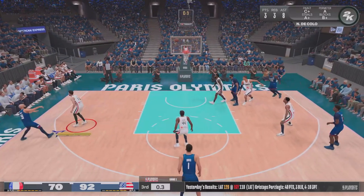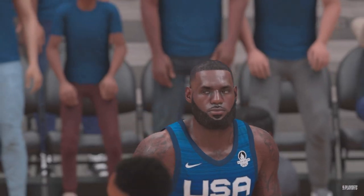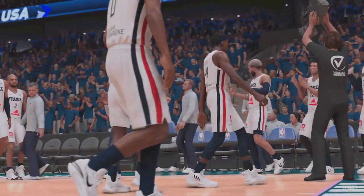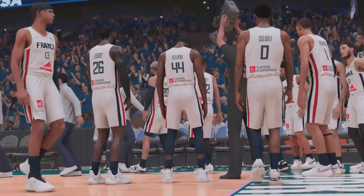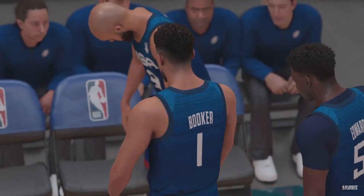Pulls up on the wing, and he was able to put it up in time, but doesn't fall. And as we conclude the third quarter, pretty much a blowout. It's been a one-sided affair. Delivering the blowout. And time to step aside quickly, but we'll be back in no time with the start of the fourth quarter.